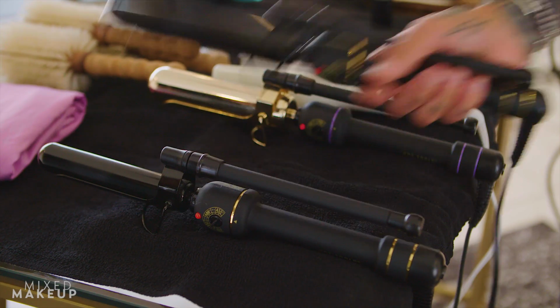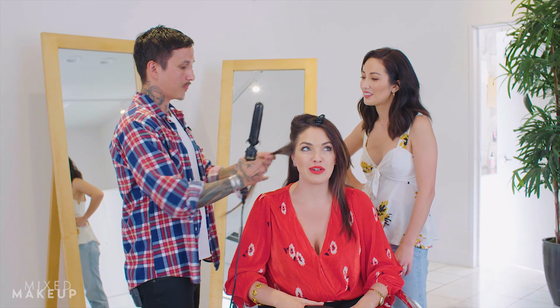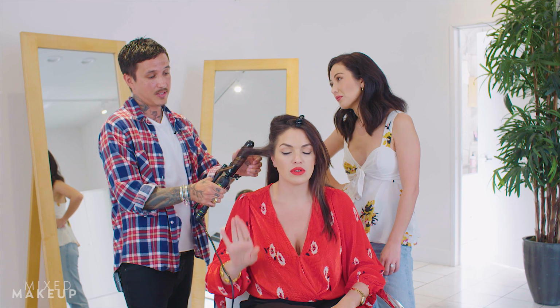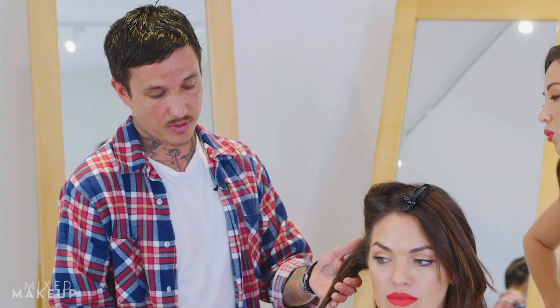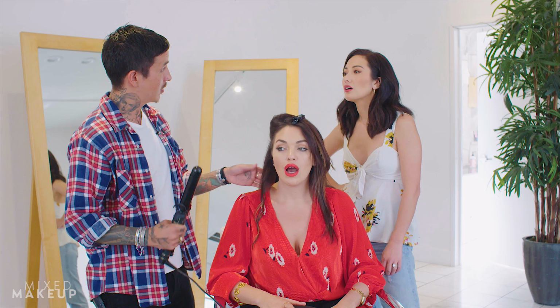Okay, so I'm gonna take a Marcel iron, curling iron, it's 1 1/4 inch. So size matters with the curling. Size does matter. I am gonna wrap the hair going away from the face. Because when you go towards the face, you end up with kind of a glam look. So you want to always go away from the face.